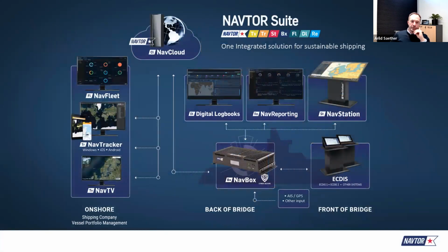So to help us do this, we have a suite of products. We have an integrated solution for sustainable shipping, where we have our planning tools on board the vessels within the nav station that help simplify and reduce workload for the crew on board. We have our reporting solutions that could be digital logbooks. It could be our reporting for performance services. And we also have the NavBox on board the vessel. The NavBox is, let's say, the hub of everything.